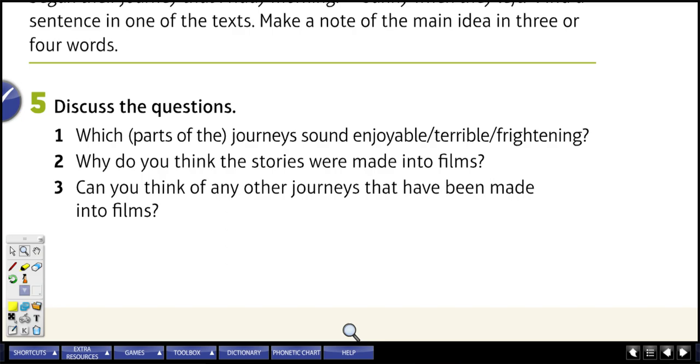So there's many different reasons why they made those films, right? But we could just go ahead and guess some of them. And then number 3, can you think of any other journeys that have been made into films?